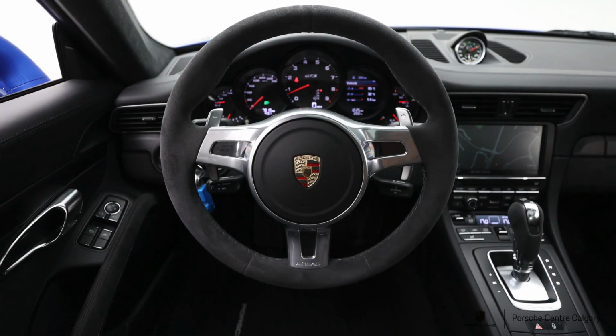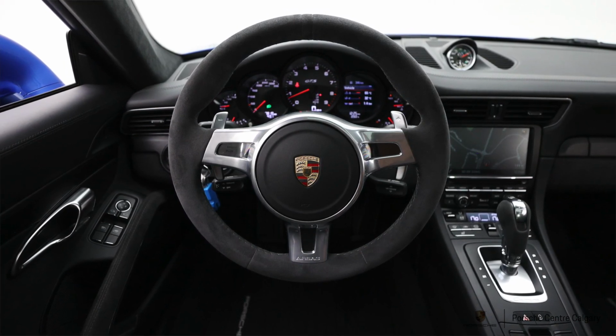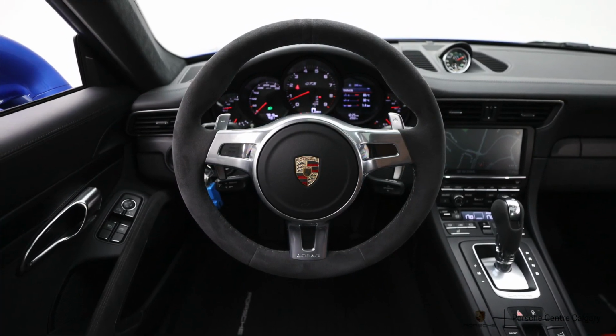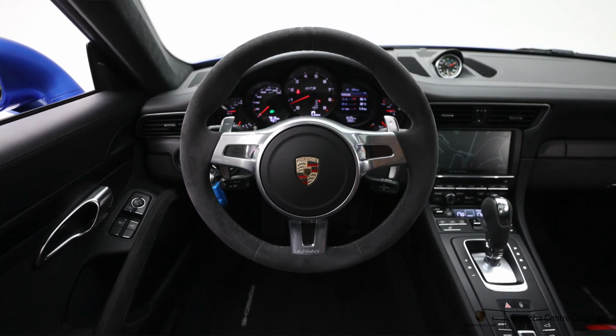Not standard on the 0.1 generation of 991, but optional on this one. So it definitely does make parking a little bit easier. Make sure you don't rub that rear bumper. And then one thing you can't see is the aluminum look fuel filler cap.